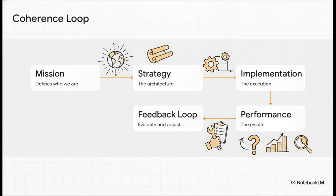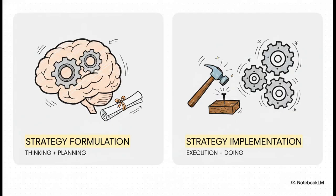Think about it. If performance drops, the feedback loop tells the CEO, hey, did we implement this poorly, or was the strategy just completely wrong to begin with? This brings us to a really rigid line you must draw in your mind for the exam. Strategy formulation versus strategy implementation.